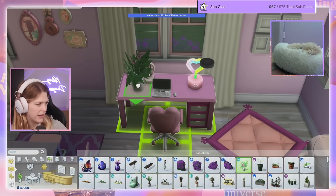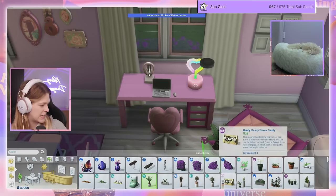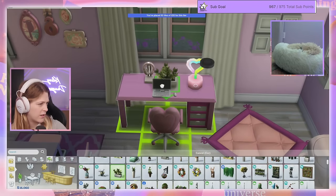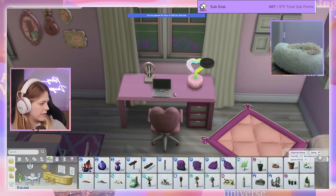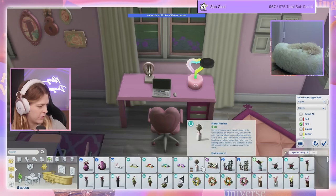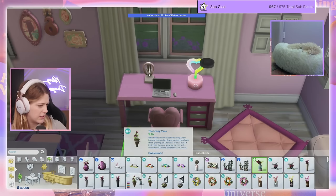Oh my gosh, these pink flowers are really cute. Bob the plant is great. Part of me wants a pink one. Is there anything pink? Like a little pink flower. This one's cute.